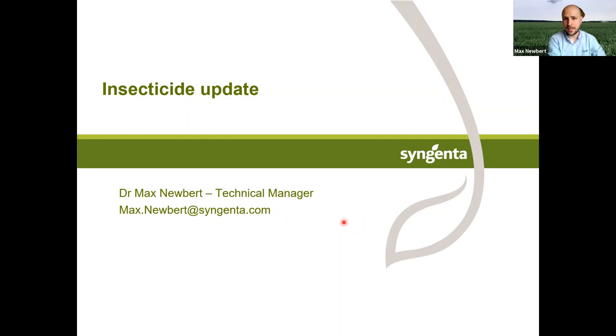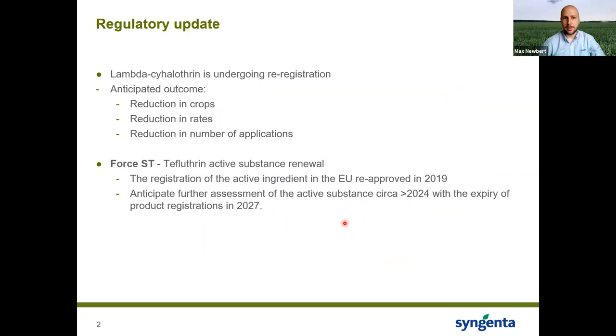So for the regulatory update, starting with Lambda. This is talking about Lambda cyhalothrin as an AI. It is going under re-registration right now. As such, anything that happens to the label for Lambda will affect all products containing Lambda cyhalothrin.